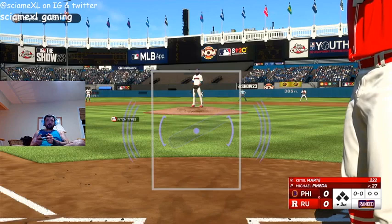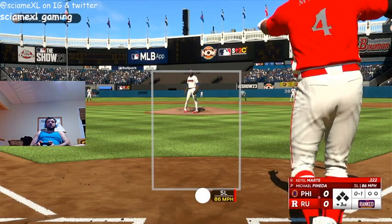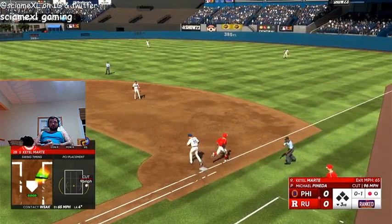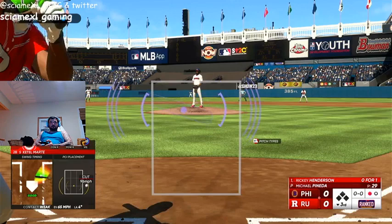Welcome back. An outstanding hitter in Ketel Marte. Pineda back to work. Marte. Swing and a miss as he was out front. On the ground, right side. Tosses to first. They get the out on Marte. So the lineup flips over. And now Rickey Henderson.